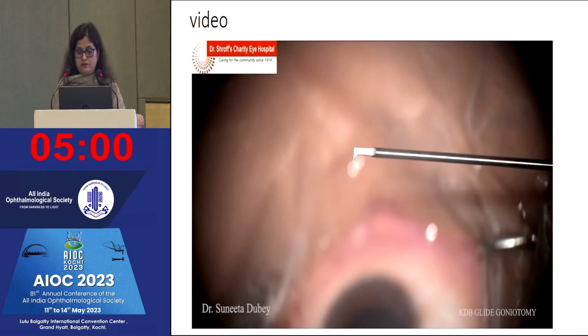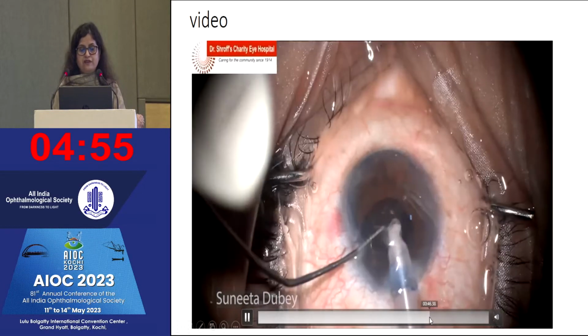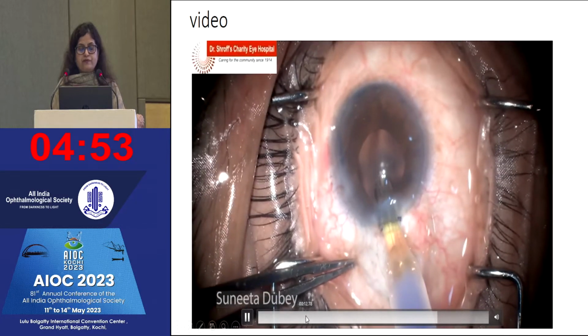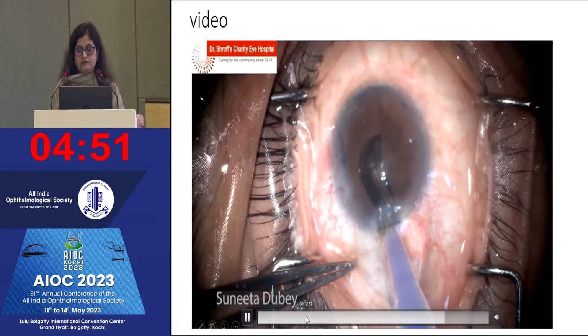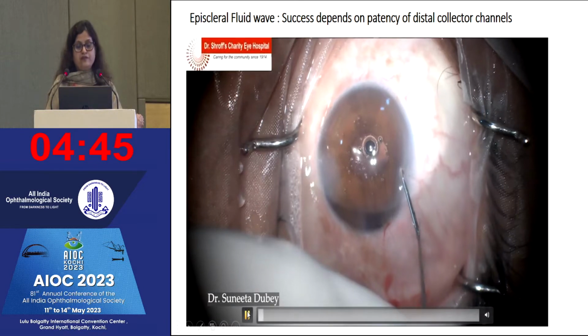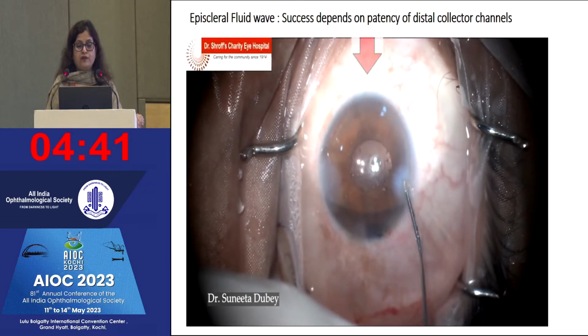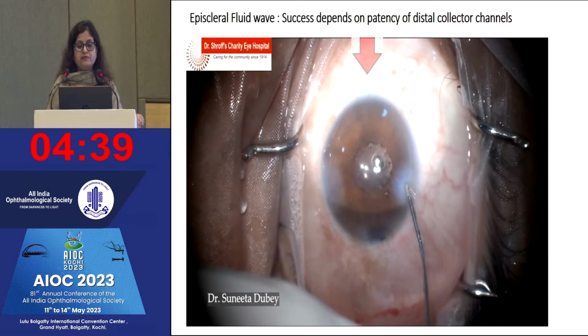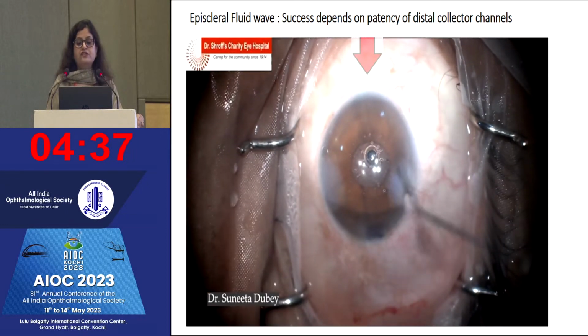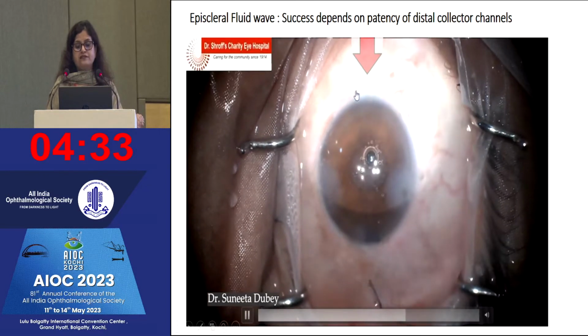Okay, so after that you can perform the cataract surgery after removal of the strip. It's very important to elicit this episcleral fluid wave. So after finishing your surgery, when you inject fluid through the side port, you see this blanching of vessels here, which is suggestive of patency of the distal collector channels.